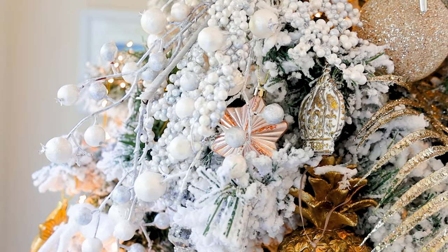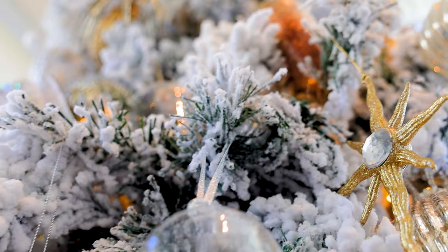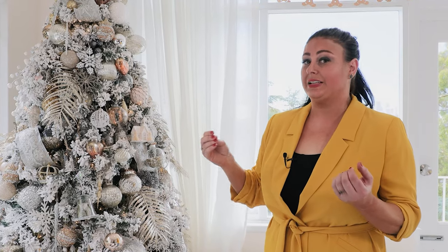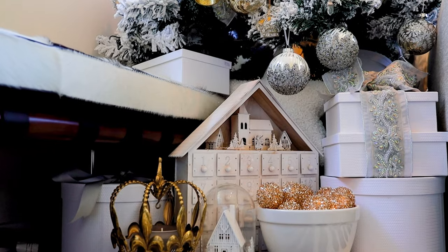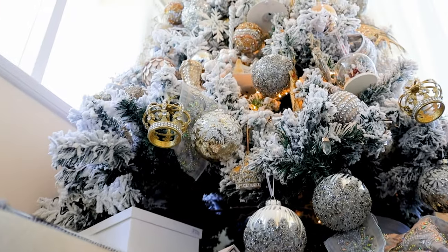The other thing about this tree that's quite beautiful is that I have picks. Now, tree picks are basically long branches you shove into the tree. And what it does is it gives the tree dimension, it extends the shape of the tree, and it gives you more of that department store elegant feel.